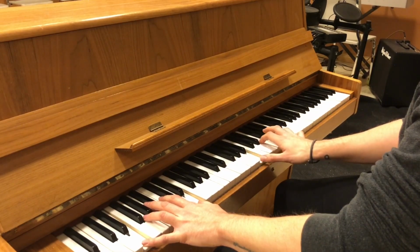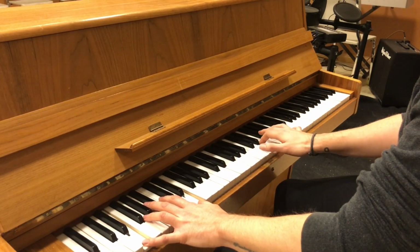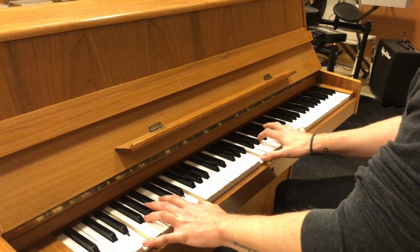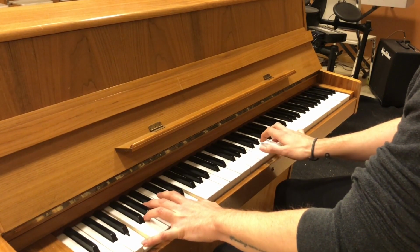I actually play a little bit of piano and I've been doing so for about 11 years, or something like that. Note that my piano playing is not nearly as good as my drumming. But the piano is the cornerstone of my own music writing.